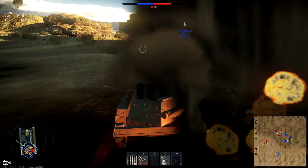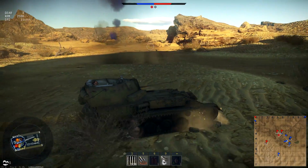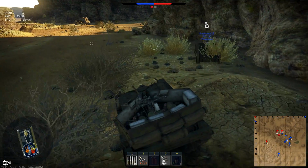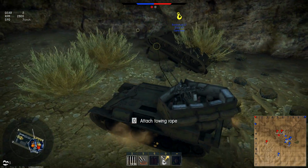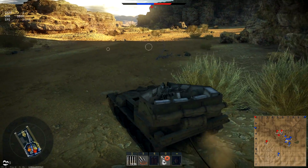We got a full mag. Oh god. Artillery, I'm not sure how much it wrecked us. It didn't do a whole lot. We didn't lose any crew members. That's the key thing here. All right, let's try this again. All right, buddy. I got your back.